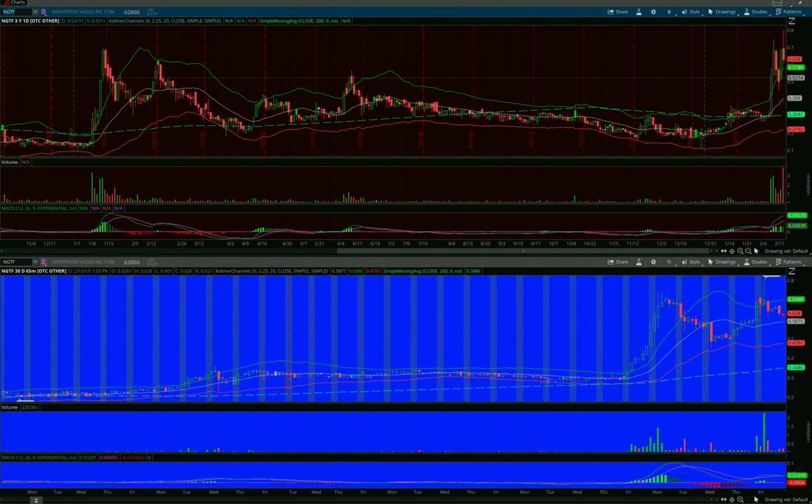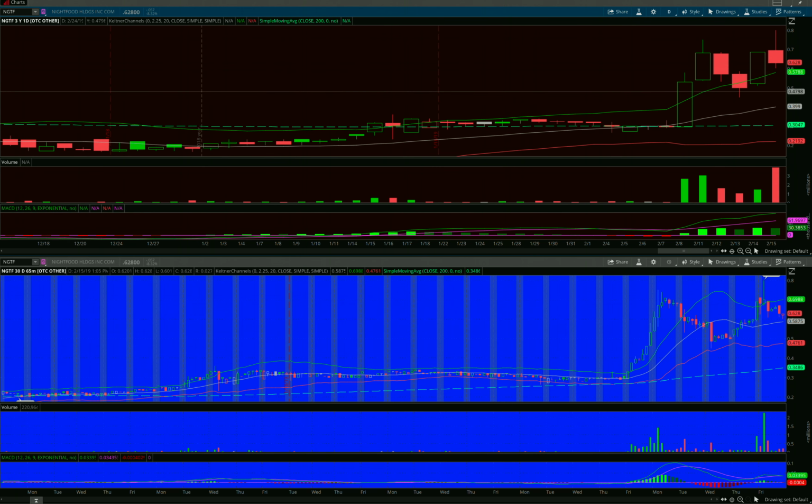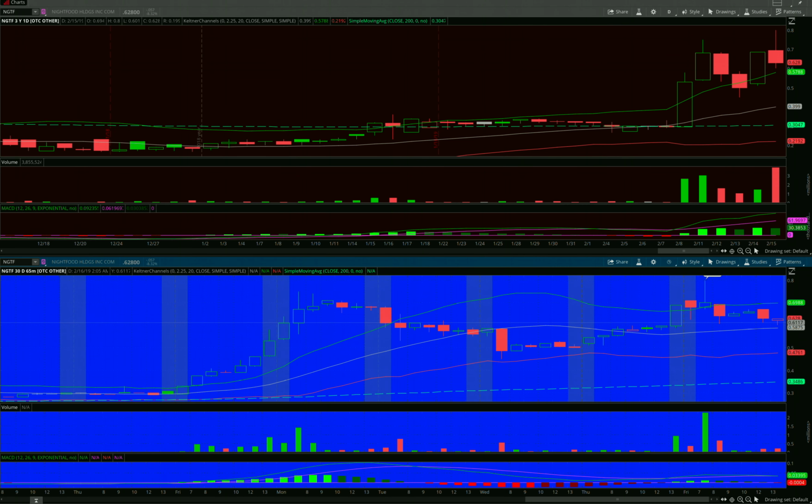NGTF, Night Foods. So this one you can see is setting up for a breakout here above this, not all-time high, but multi-year high. Basically all-time, because I think this was when the stock first IPO'd, and it just kind of tanked down below that level from the get-go. So this is building up for a breakout. It actually did break out over this high on Friday, but it had a quick pullback.